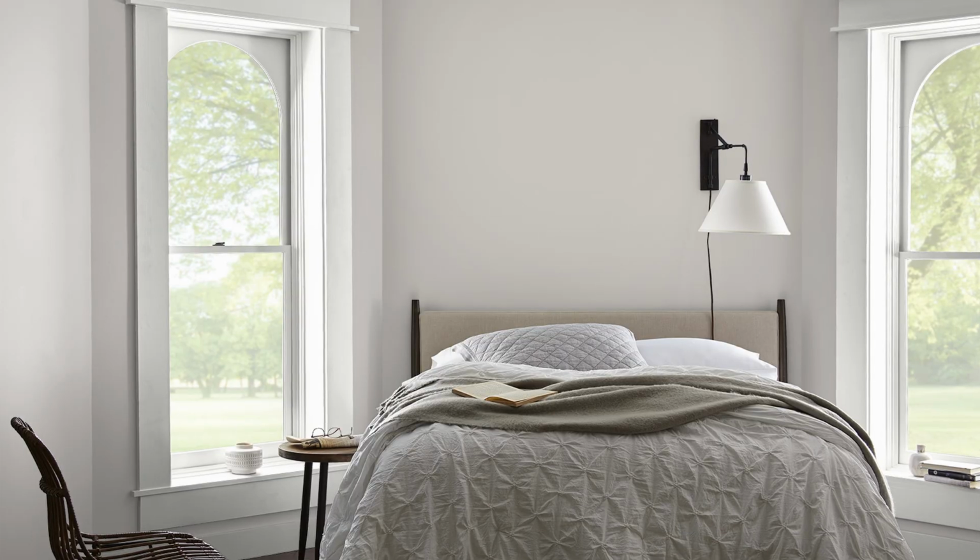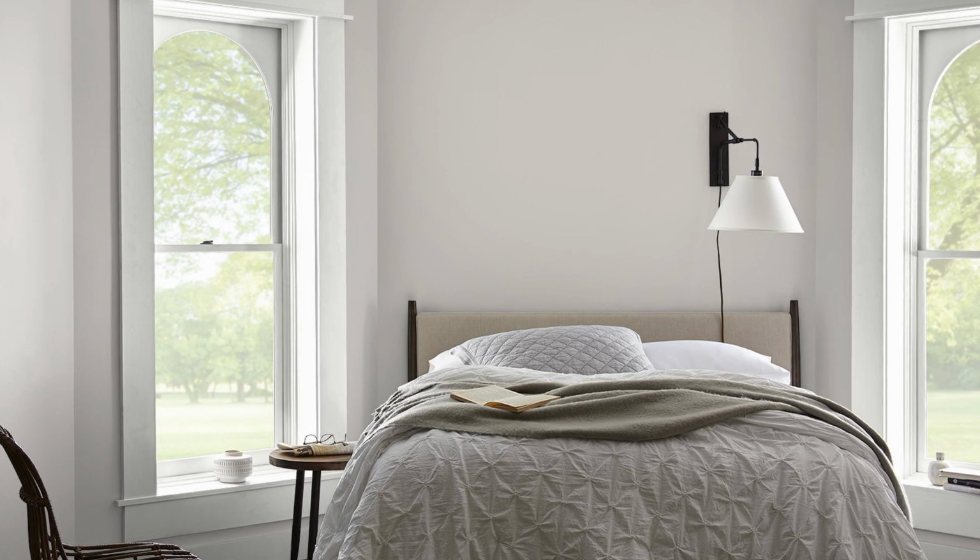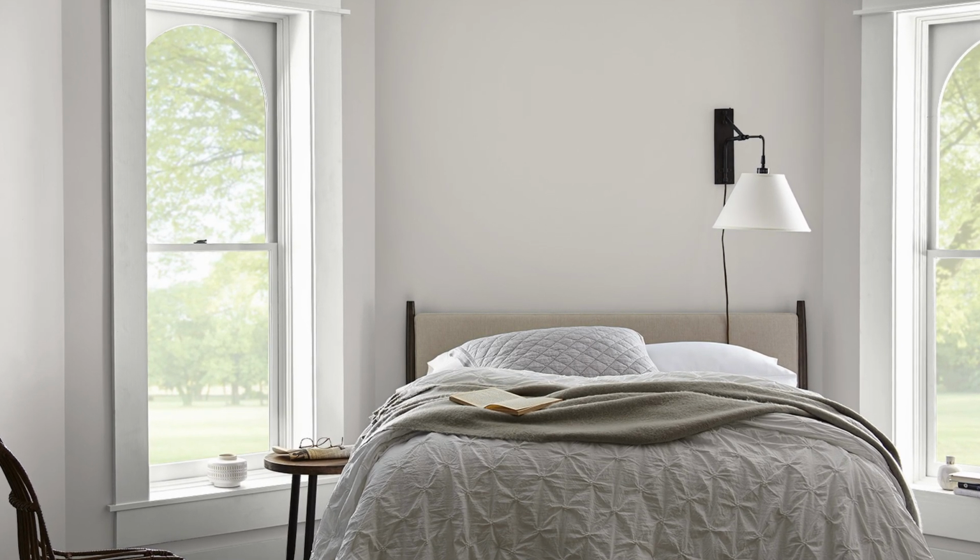It doesn't have very strong visual saturation, which means it will be on the more subtle side of things because of its abundance of gray. But you won't really confuse this color for primed walls that are still in need of a top coat. It looks like a color.